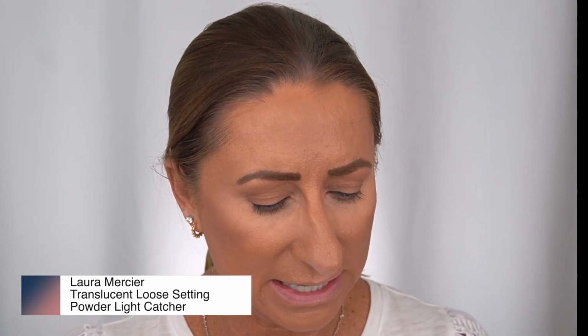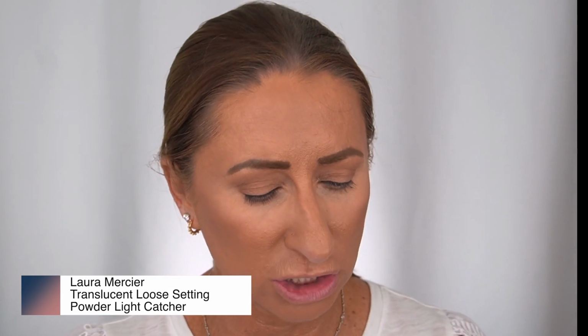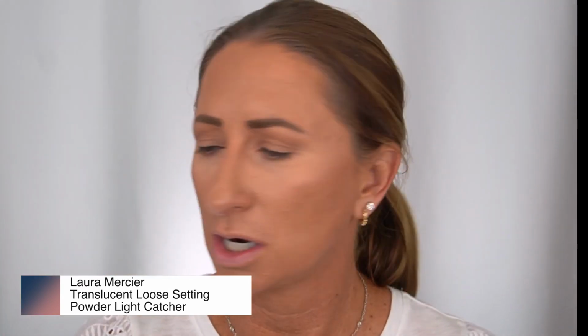I'm going to play with that more with another one. All right. So Laura Mercier sent me this new thing. They have their translucent loose setting powder, their light catcher version. So this is the Honey Star, Cosmic Star, and Celestial Light. Oh, Cosmic Rose. So let's open these up and take a look, see which color we think would be best.